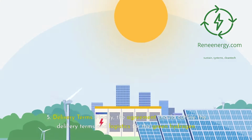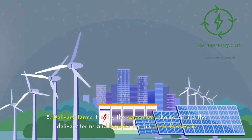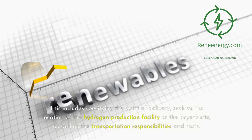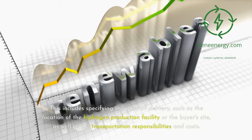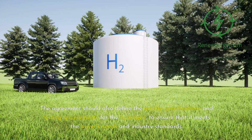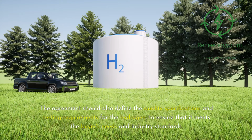5. Delivery terms. Finally, the agreement should outline the delivery terms and logistics for the green hydrogen. This includes specifying the point of delivery, such as the location of the hydrogen production facility or the buyer's site, as well as the transportation responsibilities and costs. The agreement should also define the quality specifications and testing requirements for the hydrogen, to ensure that it meets the buyer's needs and industry standards.